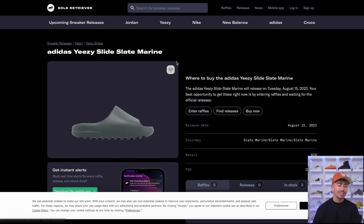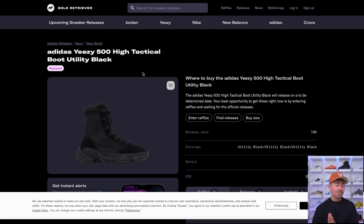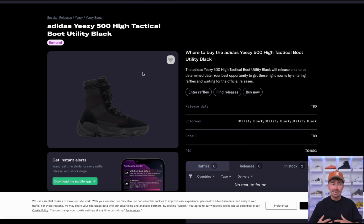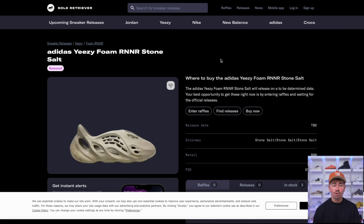Now, August the 14th, there's going to be 4 different Yeezy sneakers for that day, starting with the Yeezy Slide Slate Marine. That is that kind of slightly greenish, bluish looking slide. Also potentially the Yeezy 500 High Tactical Boot in the utility black colorway. This is one that I think is probably my most highly anticipated boot this entire Yeezy Day thing. Another one is the Yeezy Foam Runner Stone Salt.